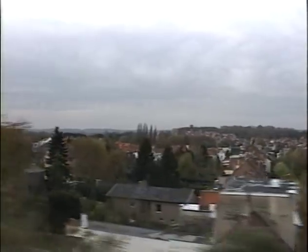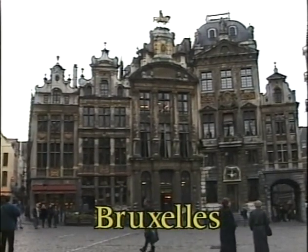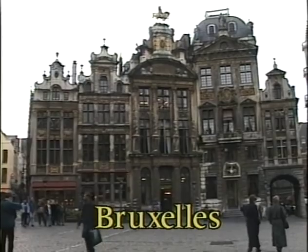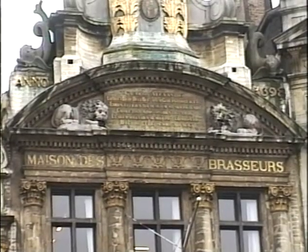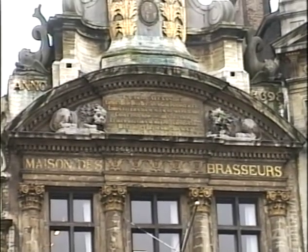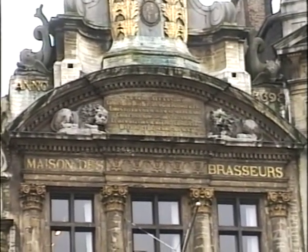Lambic can best be described by the special countryside outside of Brussels where it is made. Traditional, rustic, and refreshing. Site of the world's first brewers' guild, the grand capital of Brussels has just one remaining traditional lambic brewer. Nostalgic Cantillon.